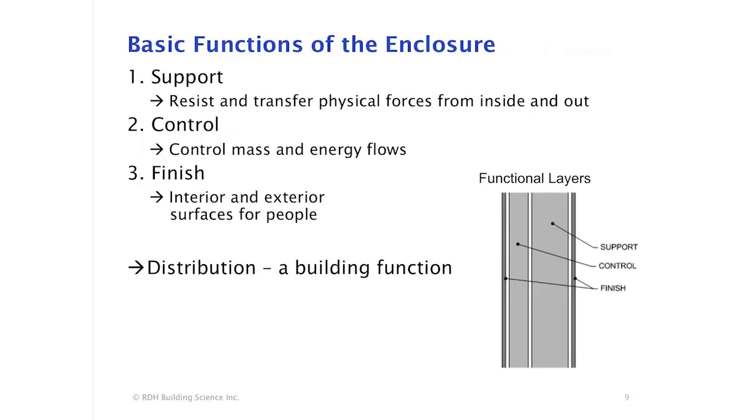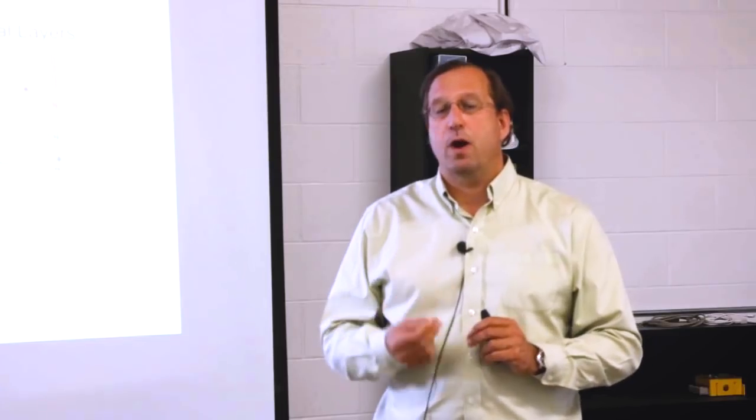The control layers is something we're going to focus on. And the controls categories are all about why we build the building enclosure. To control the flow of matter and energy across that enclosure is necessary if you are going to separate the indoor environment from the outdoor environment. The final one, of course, is finish. And this is not a technical function. It is a requirement of the building enclosure for human use and occupancy.